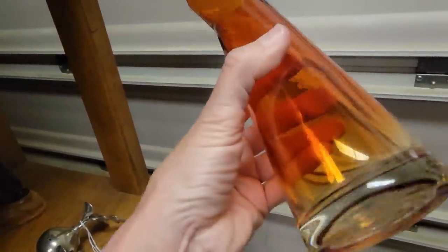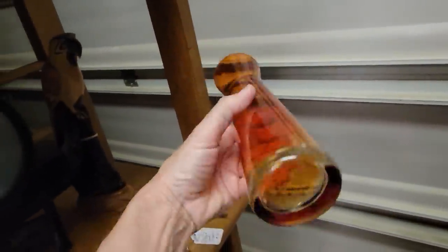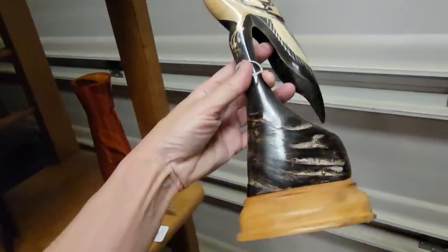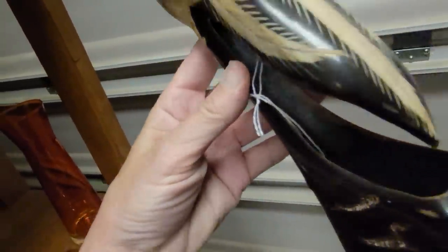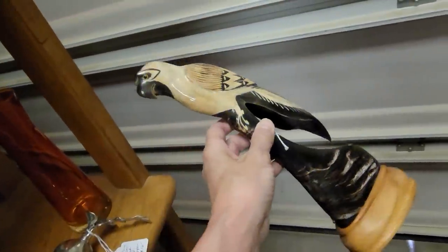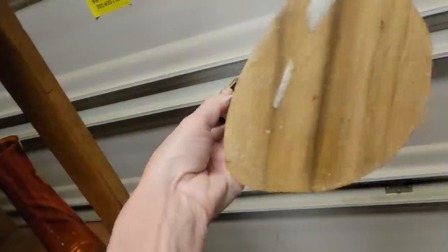You can see it's got a little bit of a sommerso fade going in there. Just a cool little mid-century piece. I got him for $5. The parrot is carved from a horn. You can see it's hollowed out there. And she was asking $24. I got him for $20. He's just absolutely amazing. Love him.